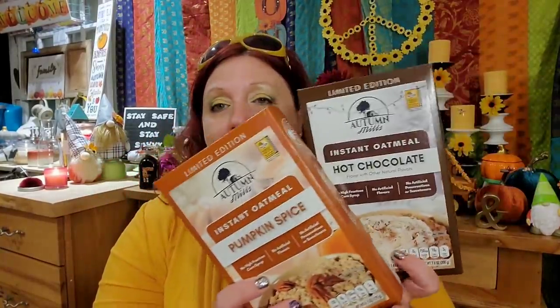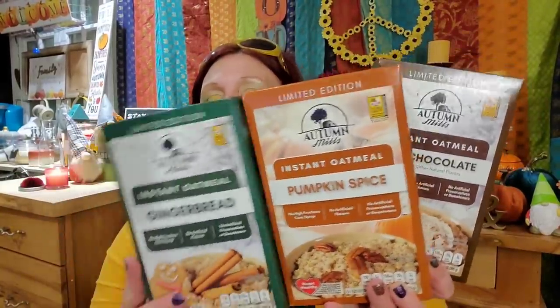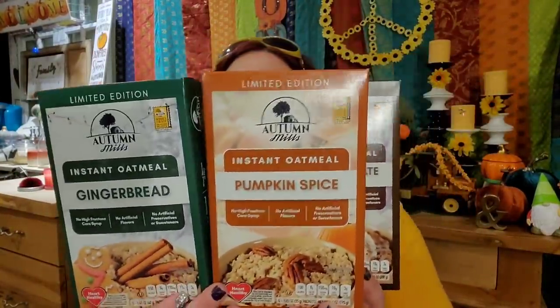I feel like fresh raspberries with the hot chocolate would be really good. So I did pick up some berries. I think I picked up blackberries actually, but I just really would like raspberries, but they didn't have them at Aldi's. So these are new and you don't get as many as you get in the other. You get 5 packs, but seriously, hot chocolate flavored oatmeal, that's got to be good, right? I mean, yeah, hello, it sounds good to me.